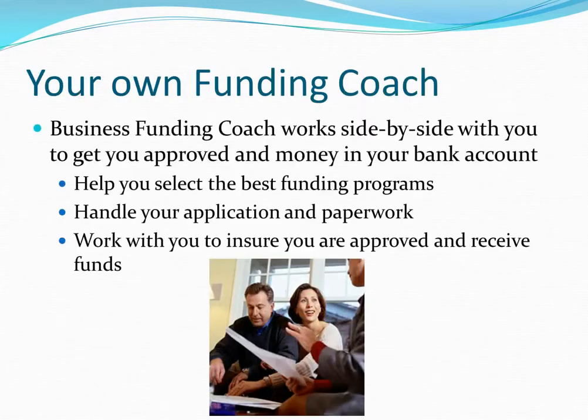Okay, the system also comes with your own funding coach. So your business funding coach works side by side with you to get you approved and the money in your bank. They help you select the best funding programs, they handle your application and paperwork, and they work with you to ensure you're approved and receive funds. This is awesome. The Funding Suite is the only place in the world where you will find both certified and trained business credit and business funding coaches.